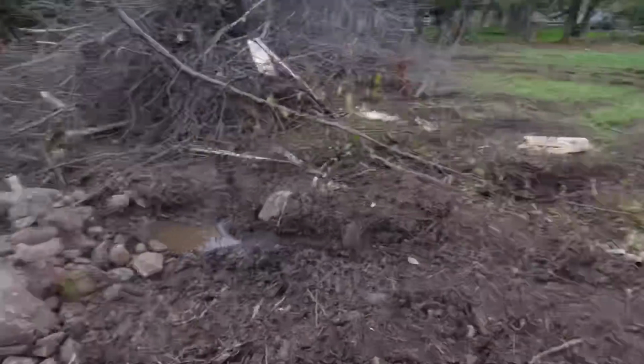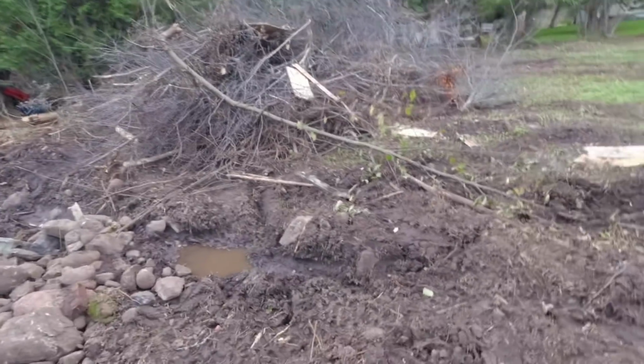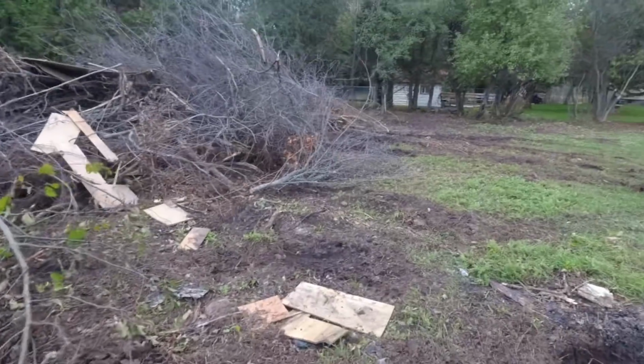The water table is not too low. I need to build this up quite a bit back here for the shop. Make sure it stays up out of the water and stuff. So, as I'm picking up rocks and everything else, I'm just throwing them in there.